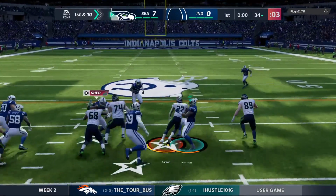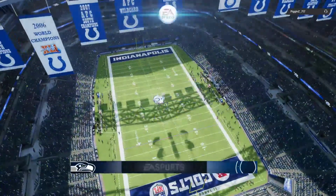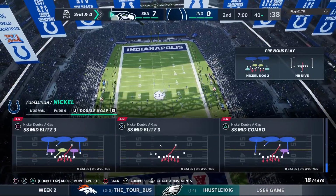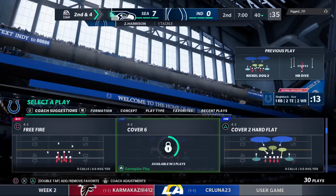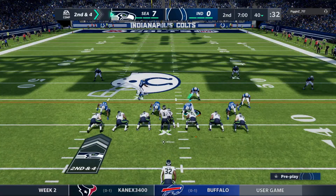Here's Carson. And he's going to be brought down on what will be the final play of this first quarter. After one, 7-0 on EA Sports. Six yards on that last play. Here's 2nd and 4.